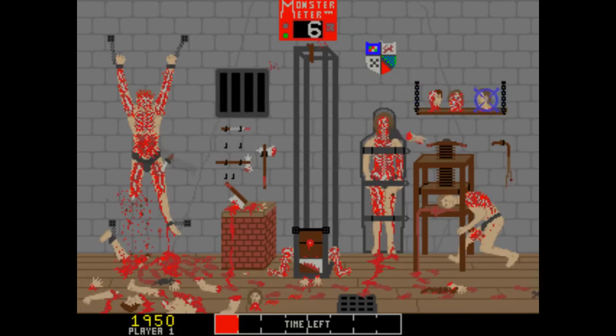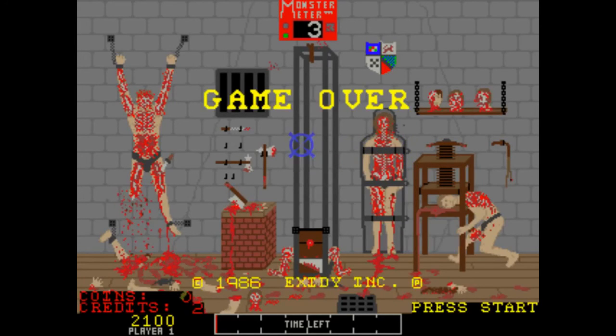The idea is that you shoot these poor people that are chained to things and tied to chairs, and there's a bloke there with his head in a vice. And the idea is you've got to shoot as many of these people and objects as quick as possible before the timer runs out.